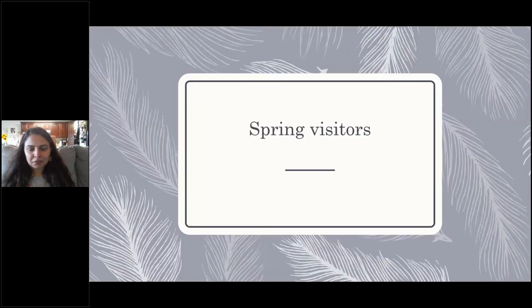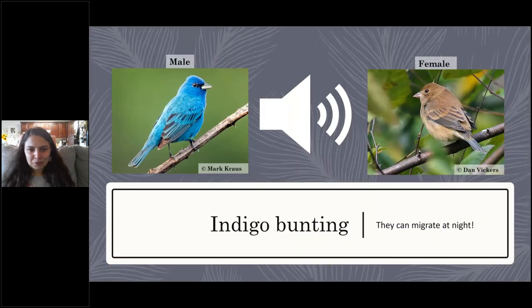Moving on, we're going to talk about a few spring visitors. First one is the indigo bunting. First of all, let me point out that these birds, the indigo buntings, and including some other birds as well, they can migrate at night, which I found pretty fascinating. And the males, as you can see on the left, are bright blue, while the females are just very simply all around brown birds. Let's listen to what they sound like.